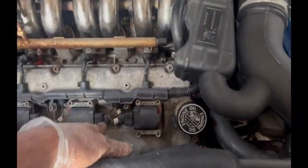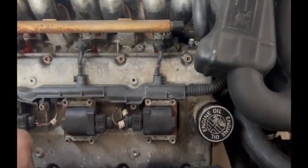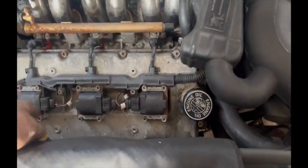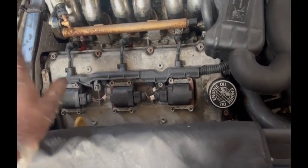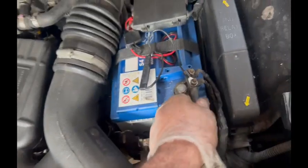All right, haven't put this back on yet. That's minor, I'll do that in a minute. Can't remember if I tightened that. I'll go and double check that. Remember what I said, if you're not sure, double check. So the battery's just on loose for now.